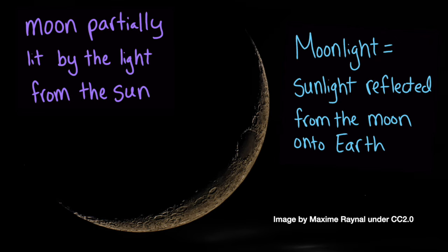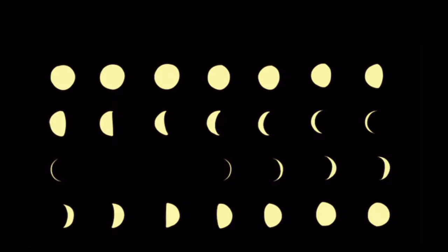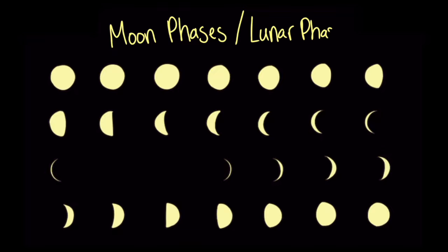The moon takes about 27 days to make a full orbit around Earth. And, as it does, the lit part of the moon appears to change shape to us here on Earth. These shapes are called the moon phases, or lunar phases. So, why do we see different lunar phases?